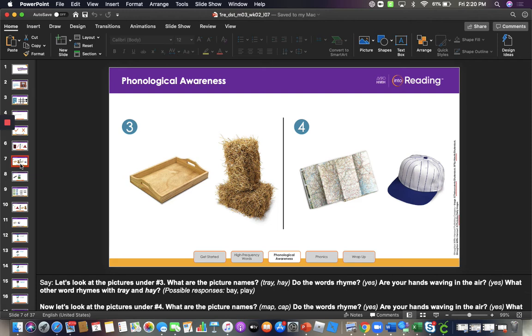So let's look at these pictures for number three. What are these pictures? This is a tray and this is hay. Do those words rhyme? Yes. Are your hands waving in the air? What are some other words that might rhyme with tray, hay? Bay, play, say. All of those have the same ending chunk, ay.